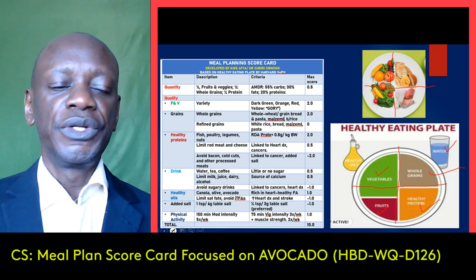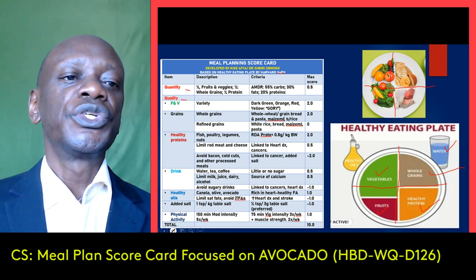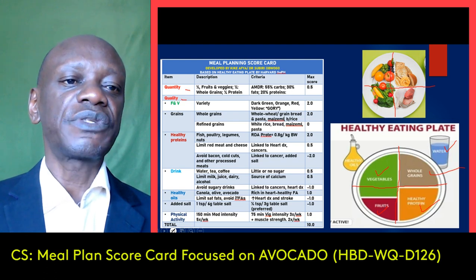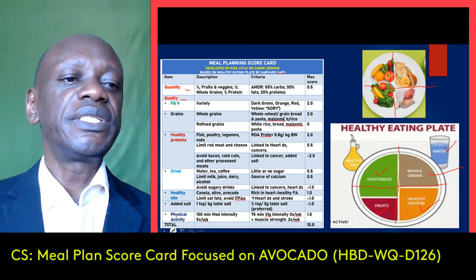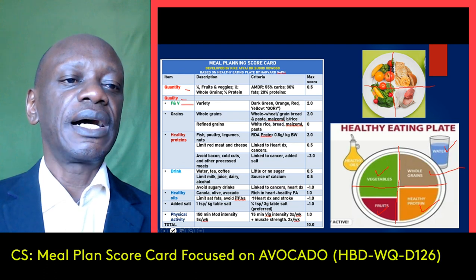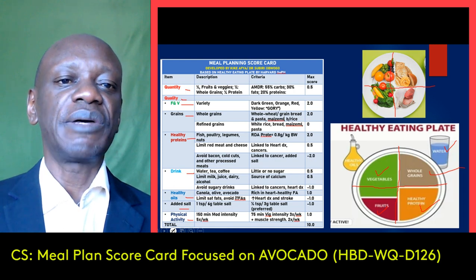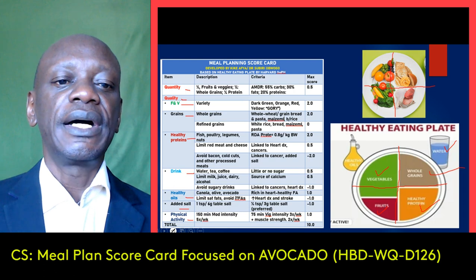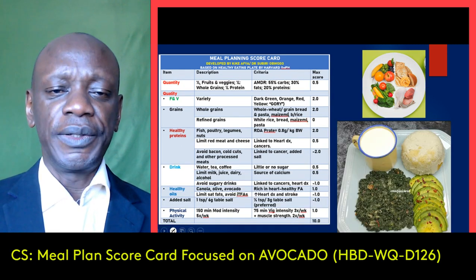So the criteria I developed is based on that, and basically it looks at the quantity and the quality of what you're consuming. In terms of the quantity, we're just going to ensure that your plate is half fruits and vegetables, and the other half is whole grain and proteins. But in terms of quality, we'll be looking at the variety of your fruits and vegetables, the type of grains you're taking. Are you taking healthy proteins? What kind of drinks are you taking with your meals? And then are you using healthy oils? How much salt are you using? And whether you are engaging in physical activity on a regular basis. The higher the score, the better in terms of your balanced diet and nutrition balance. So let's get moving.